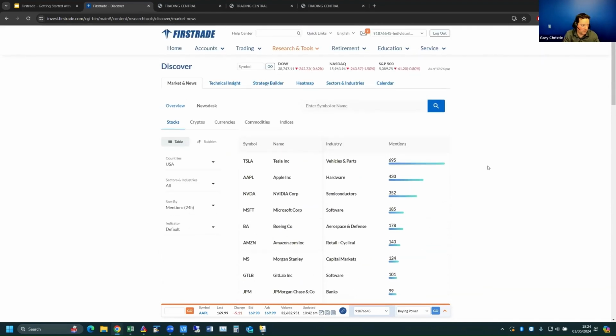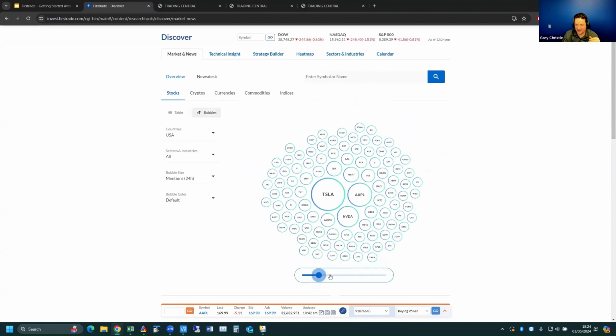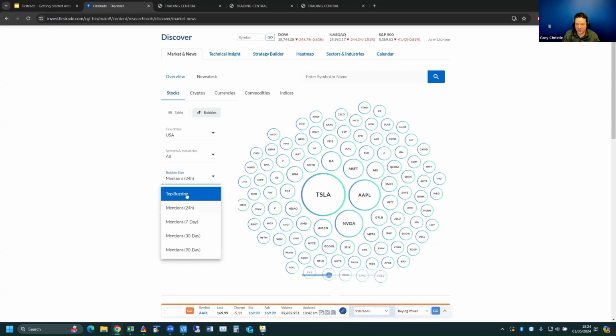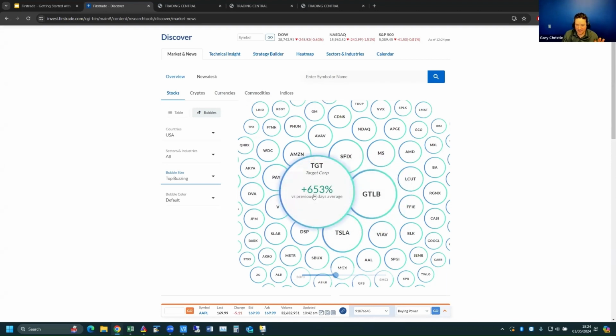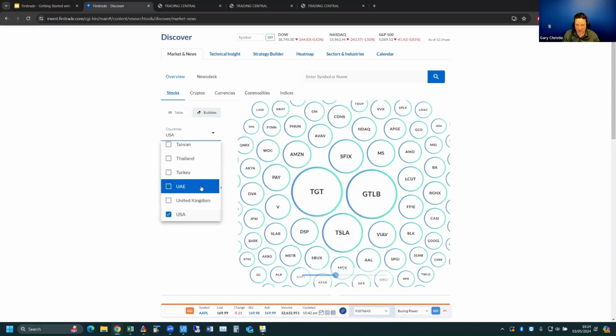So from that, as we move on, markets and news is one of the next two steps, right? So I want to see from that article, the news articles, what has been talked about. And here there's a new, interesting way to disseminate the news, which is pretty interactive and fun, where the larger the bubble here, the more mentions, but you can change it to whatever you want. So if it's top buzzing, you can see which stocks are being talked about the most. Looks like we have Target. I know it's because of earnings. We have Tesla, which always seems to be in the news. But you can change the country as well, right? Pretty global. Of course, this is going to default to USA, but you get access to other countries as well for stocks.